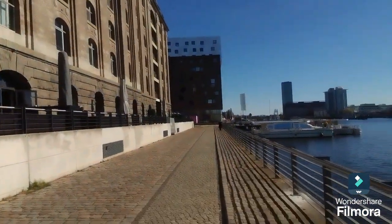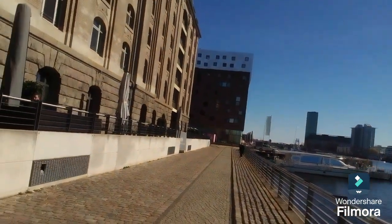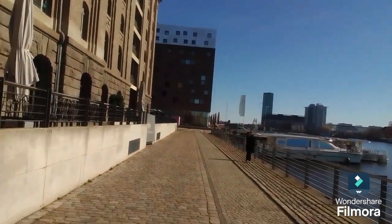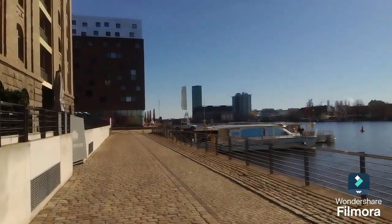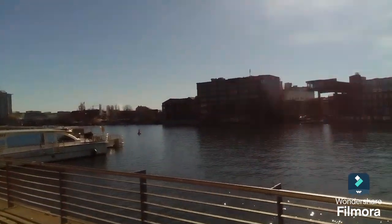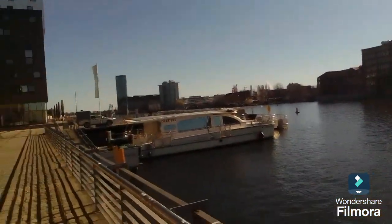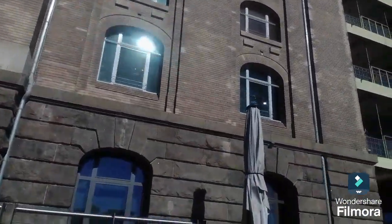So yeah, it's very, very sunny. I should have taken sunglasses, but let's have a go at this. You can see in the distance the modern buildings near Treptower Park, the skyscraper-looking buildings. This is one of my favorite areas of Berlin, regardless of weather actually. And these are quite new, even though they look very old.